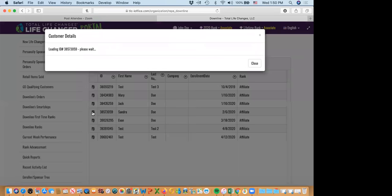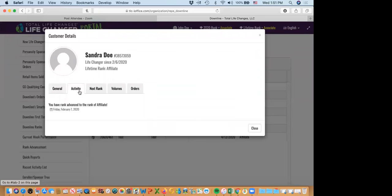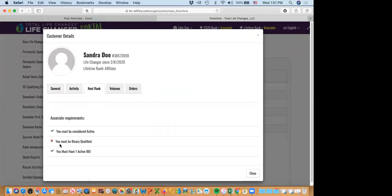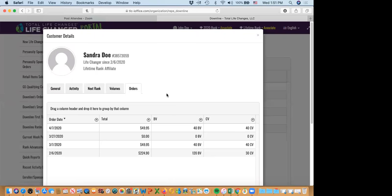So let's see how Sandra's doing. Sandra's active, she's on SmartShip. We just need to give Sandra some extra love. Let's see what we can do to help her get binary, and let's look at her activity. Okay, her next rank. Well, we got to help Miss Sandra. We got to get binary qualified, and then she opens up, and then here's her orders. She's done good. So Sandra has pretty much stayed on cue as to on 4/7. So it looks like the 7th of every month is her target.